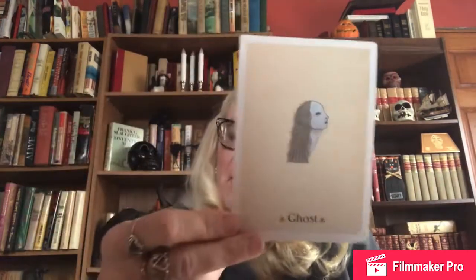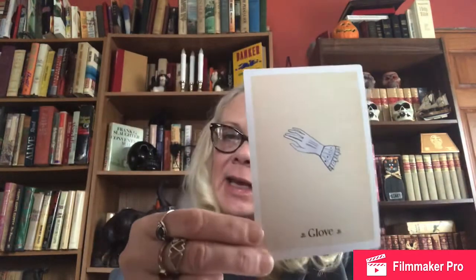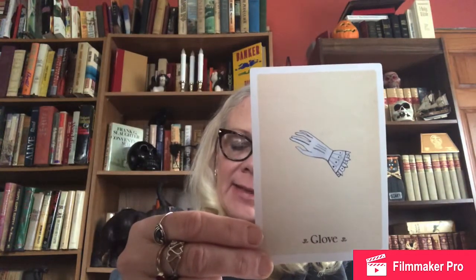Eye, seeking answers, seeing clearly, paying attention. Ghost, memories, what haunts you, unfinished business. I love these cards. They're just plain but straight to the point. Money, status, and complacency. Hedgehog, vulnerability, hiding the heart, tenderness.